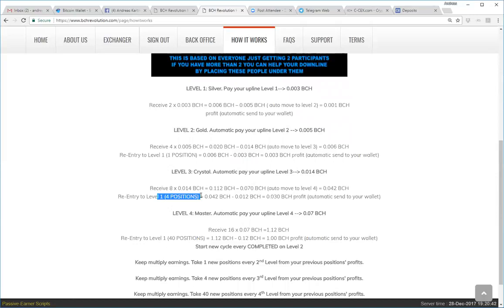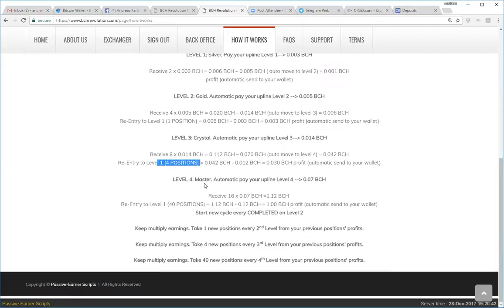So now you actually have 4 new positions spread out in the matrix that will start from the beginning, and all will earn you more Bitcoin Cash. Now the remaining profit of 0.03 Bitcoin Cash will be automatically sent to your wallet. And now you're working the last and the final level, more or less.